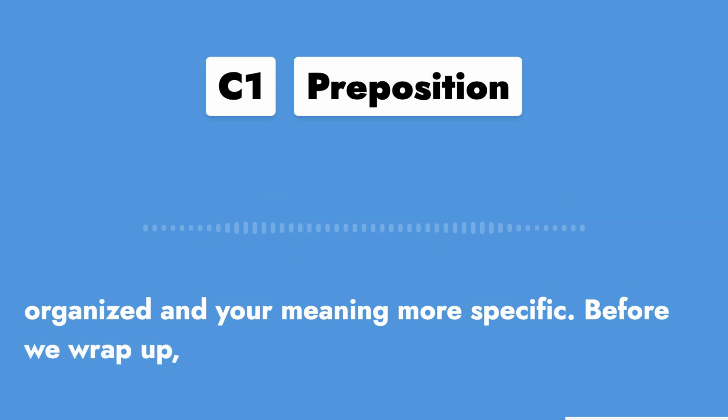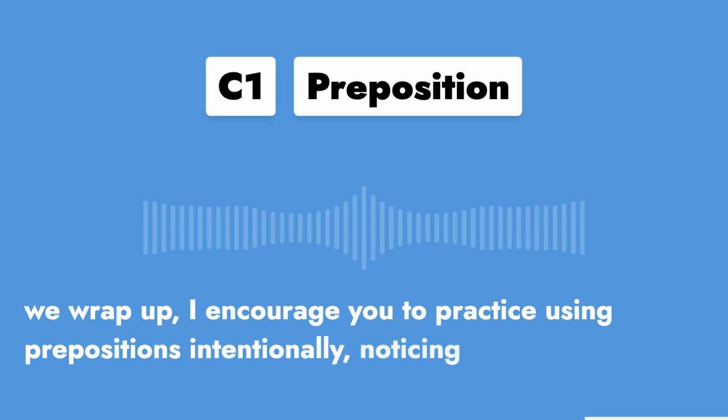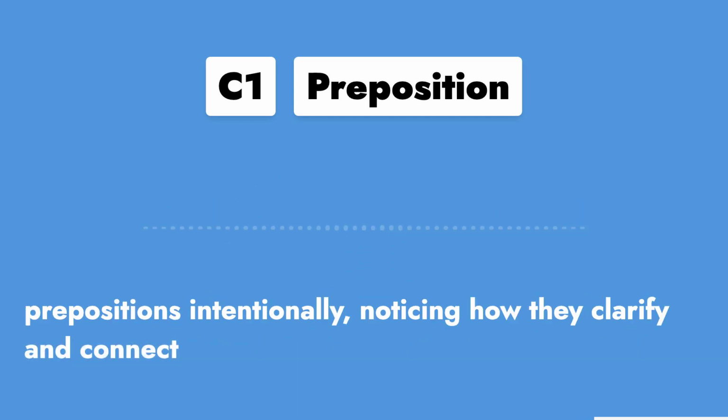Before we wrap up, I encourage you to practice using prepositions intentionally, noticing how they clarify and connect ideas in your sentences.